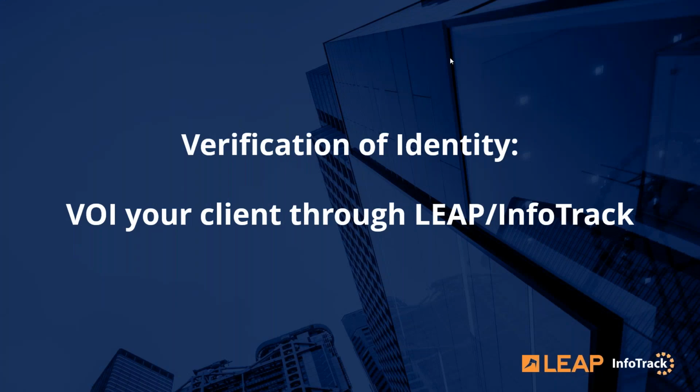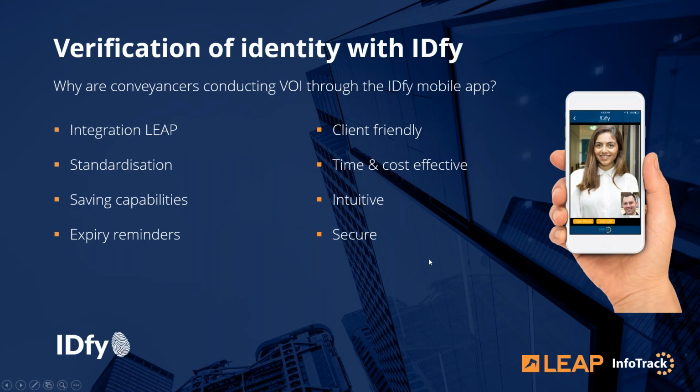Okay, great. Thanks, Brooke. So now we are going to be looking at the verification of identity and VOIing your client through LEAP and InfoTrack. So why are conveyancers conducting VOI through the Idify and LEAP mobile applications?